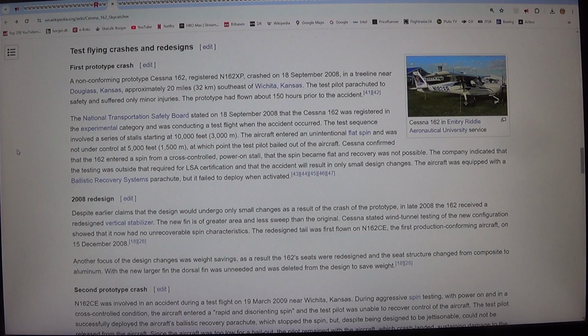Cessna confirmed that the 162 entered a spin from a cross-controlled, power-on stall, that the spin became flat and recovery was not possible. The company indicated that the testing was outside that required for LSA certification and that the accident will result in only small design changes. The aircraft was equipped with a ballistic recovery system's parachute, but it failed to deploy when activated.